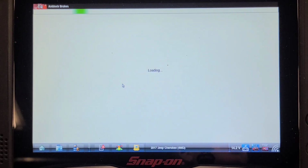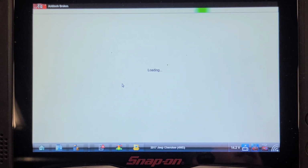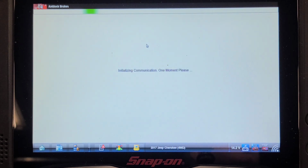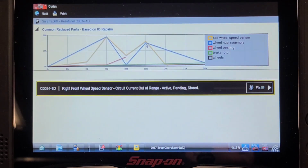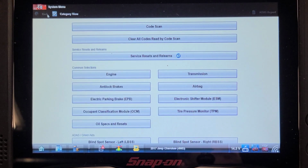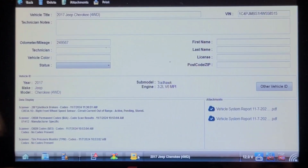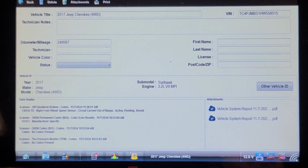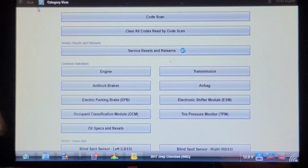Let's go back into the ABS and see what's going on, unless that wire is compromised someplace else. Right front wheel circuit out of range. Well, I better look at it a little closer. Not out of the woods yet. So I unplugged the connector and I noticed it wasn't completely seated. I hadn't disconnected it when I repaired the wire. I deoxidized it and put some Stabilant 22A on it.